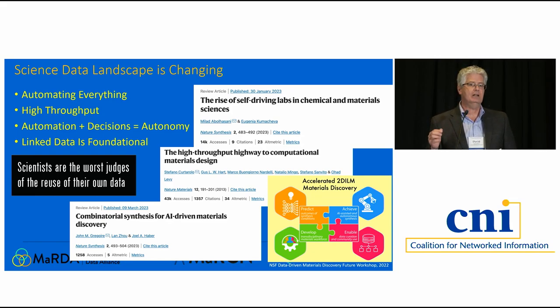The science data landscape is changing. We're automating everything. We have high throughput in our labs. If we take automation and combine it with decisions, we have this opportunity to move towards autonomy, something that might be called self-driving labs, although Clifford Lynch took issue with that term in his opening remarks. It's a term that's out there. It's evocative, and the community likes it.